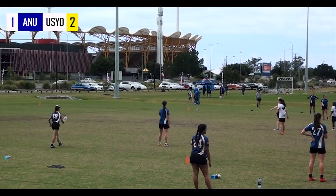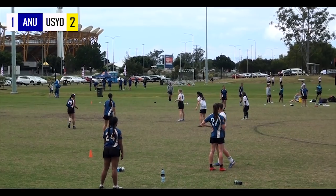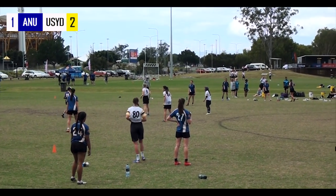So USYD coming down in their interesting looking zone. And it's been successful so far. We'll see if they can do it again.